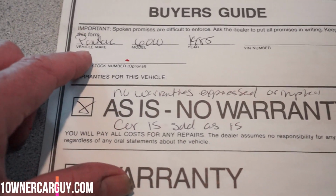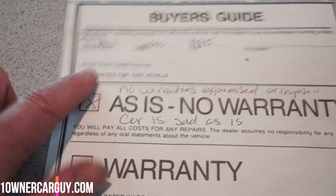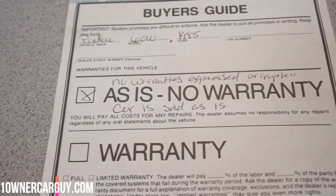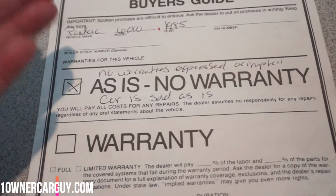So there'll be the vehicle make, model, year, VIN number, and dealer stock number. Now, this one's not all the way filled out, and it's not on a car that I even have for sale. The car actually went through auction.